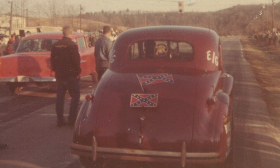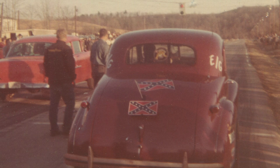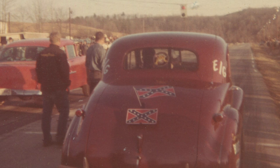There's not a whole lot of width on the track itself. I mean, not a lot of room for error. And then you can see the traffic light hanging up above. That acted as a Christmas tree for lots of years.